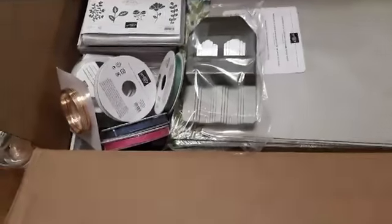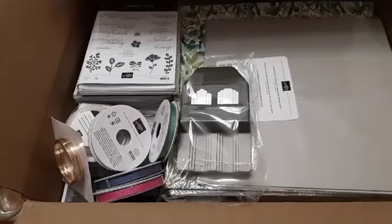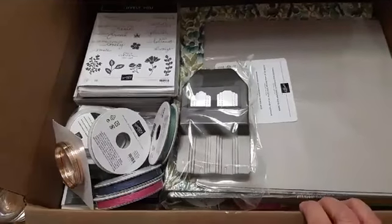So enough about that. I think probably what you're here to see is what I got from the new annual catalog. We can't order everything. We have a select list of products that we're allowed to order from the new catalog, so I'll show you what I was able to pick up from that. I'm just going to reverse my camera and turn it down so that you can see what I've got here. You'll just see some outside for a moment until I get us reorganized. Okay, so there's a bit of an overview of my box.